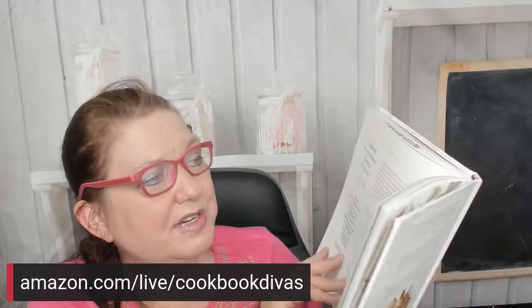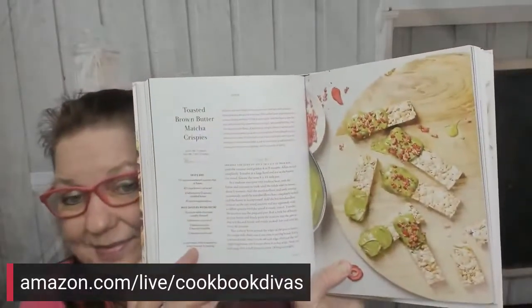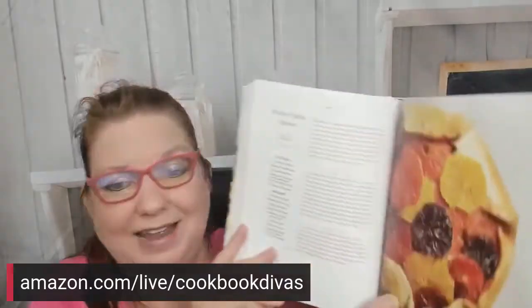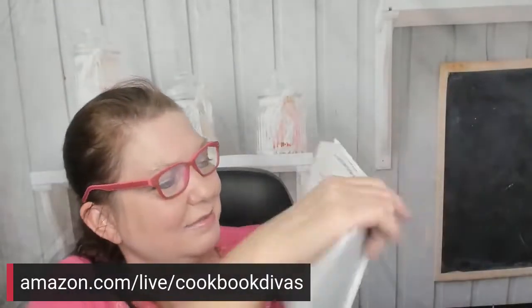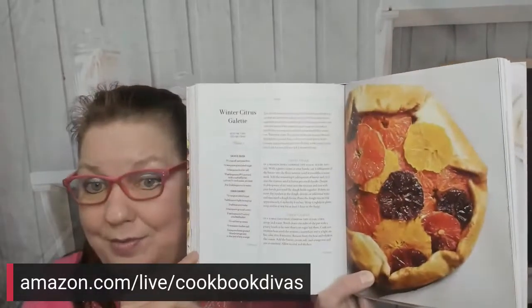That would be really good, cumin and cornbread. I like that. Toasted brown butter matcha crispies. Pretty interesting. And winter citrus galette. Look how gorgeous that is. Oh my gosh. The spice on that one is cumin again. Wow. Okay.